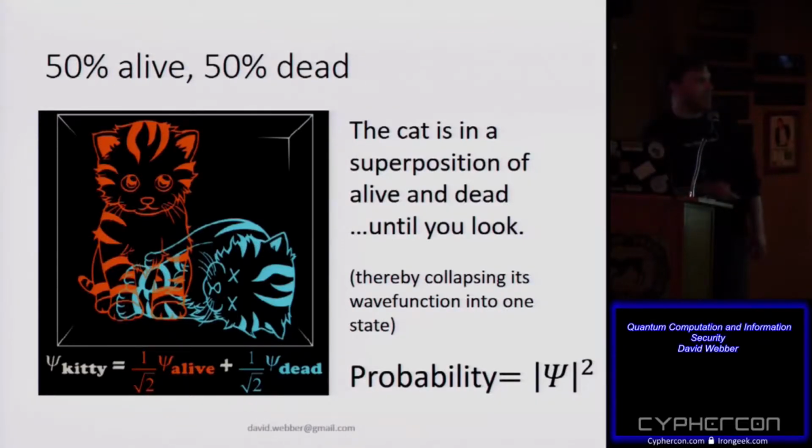So just a hint of the math to come. You can see that the wave function of the cat is 1 over square root of 2 alive and 1 over square root of 2 dead. And you might ask, why isn't it 50% alive, 50% dead? Well, the reason is the probability is actually the wave function squared, which allows us to throw some complex numbers in there. If you're not concerned, don't worry too much about that.